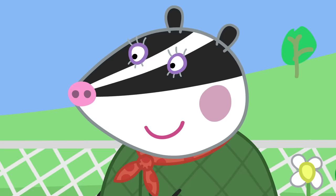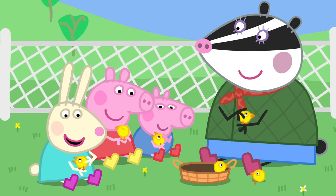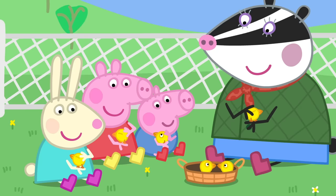Now, who wants to hold a baby chick? Me! Oh, they're so little. They're so fluffy. They're so sweet. It's true. Baby chicks are little and fluffy and sweet.